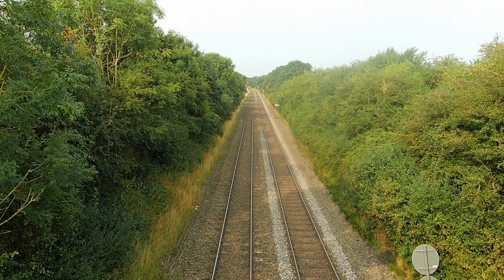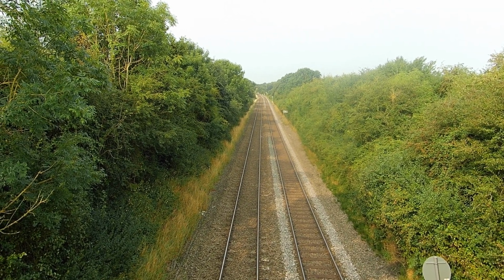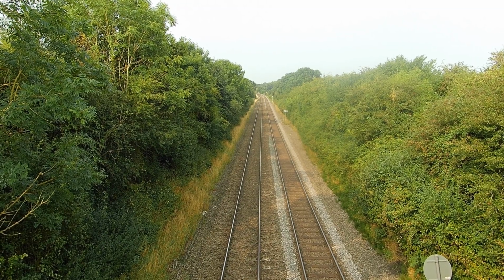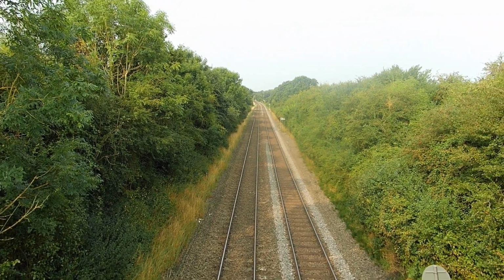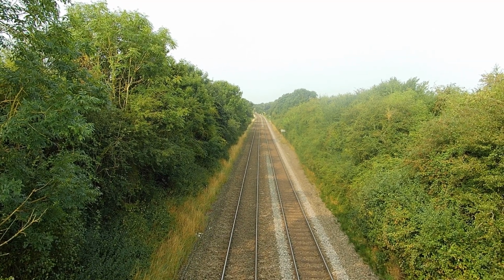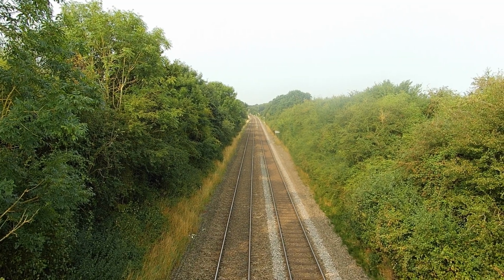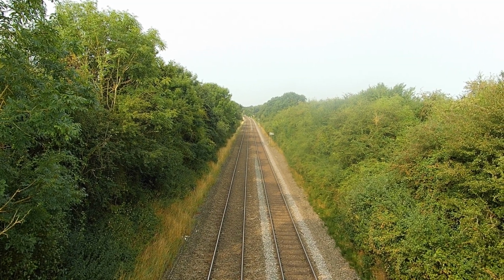And Stansted. You can actually get a train to Stansted, which we were going to use. We've got a trip to Denmark coming up. We were going to use the train, but unfortunately the train times are no good for the flight times. It's bloody typical.